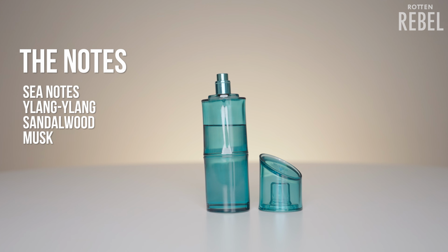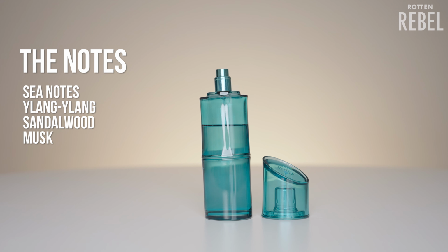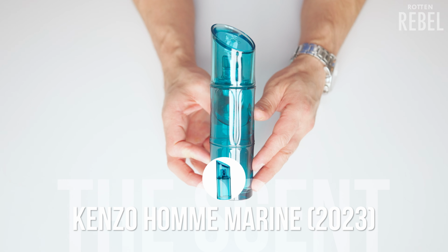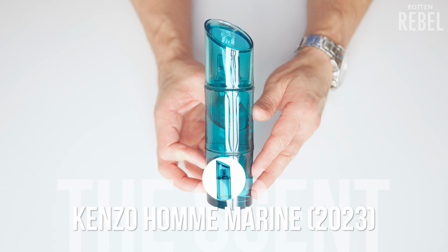So moving on to the EDT Marine. The notes in Kenzo Homme Marine are sea notes, ylang ylang, sandalwood and musk. The EDT Marine is the latest release that I bought last year. I'm gonna link to my first impressions of it above, so please do check it out. This opens up with that marine freshness.